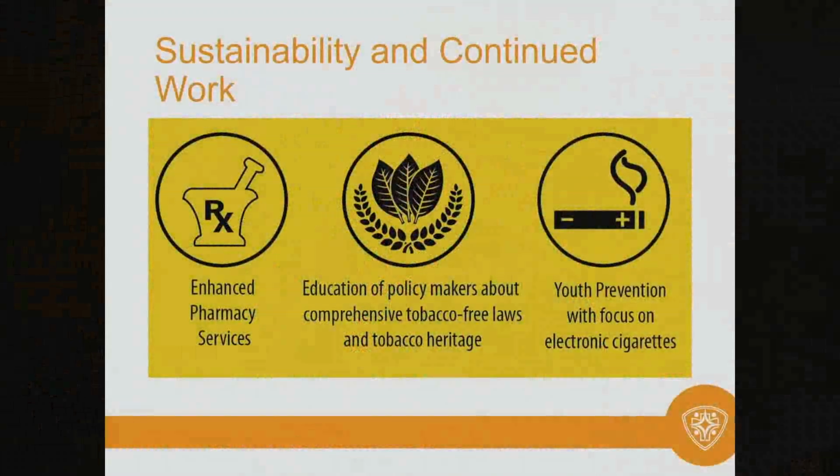Moving forward, we're going to be working with pharmacies to try to get them to participate in the 2017 law that allows pharmacists to bill for smoking cessation services so we can expand that. And as part of our tobacco program, to continue working on policy makers to pass comprehensive smoke-free laws and to address the youth issue with e-cigarettes. And I think that's it.